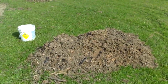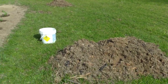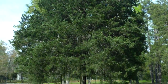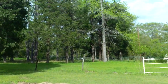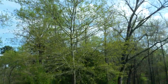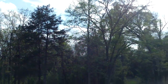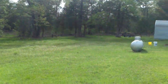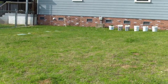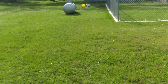Here's my dirt rock stick piles of all the crap I dig out of the garden. Here's another picture of that tree. The birds were so loud a few minutes ago, and every time I start videotaping they stop. But it's very, very windy today. So that's life in Quitman. Time to mow the grass.